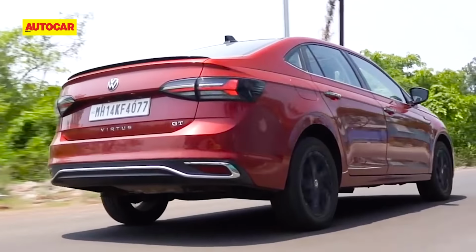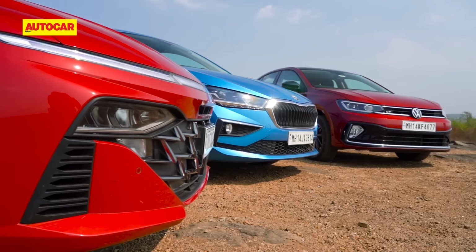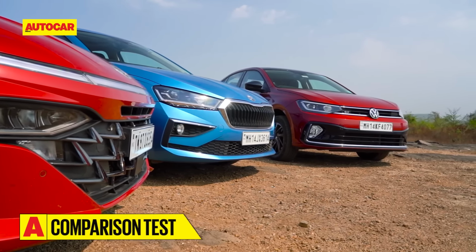Before you type in where is the City and what about the Ciaz, let me make it clear. This contest is solely about the high power and performance oriented versions, of which the City and Ciaz don't have direct equivalents. Rest assured, we will bring the more everyday versions of these three cars along with their chief rivals in a future video.